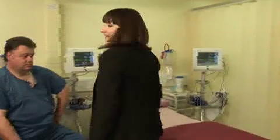So once you've finished in theatre, you'll be brought to this room, the first stage recovery room. Here you'll be attended to by an operating department practitioner known as an ODP or a recovery nurse. So Richard, this is the first stage recovery room. Can you tell me what happens to a patient when they're brought in here?